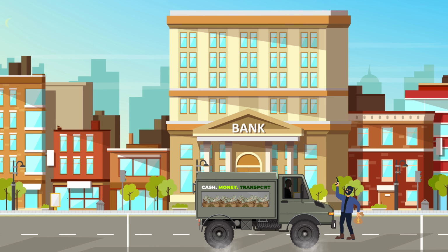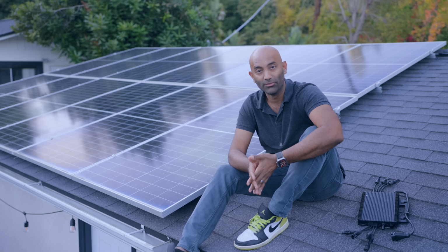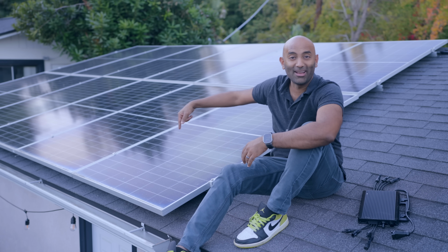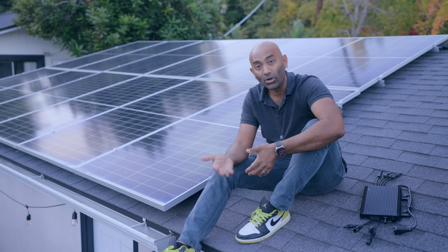The problem with that is if you got a flat tire or you got robbed, it's all or nothing. You either have all the collections for the day or none of the collections, right? And it's the same with a string inverter. If the string inverter fails, you don't get any electricity production. Now, like I mentioned, one of these panels back here isn't working, but I barely even noticed because the other 26 are working just fine.